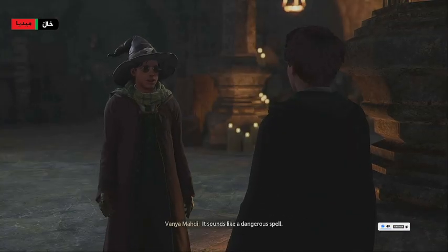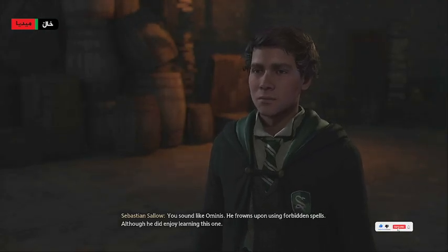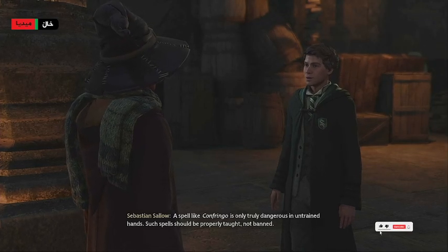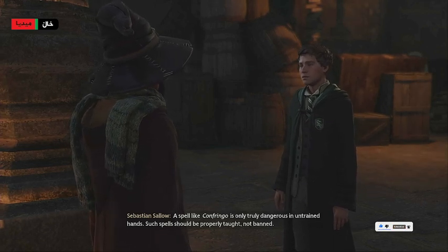It sounds like a dangerous spell. You sound like Ominous. He frowns upon using forbidden spells. Although he did enjoy learning this one. A spell like Confringo is only truly dangerous in untrained hands.